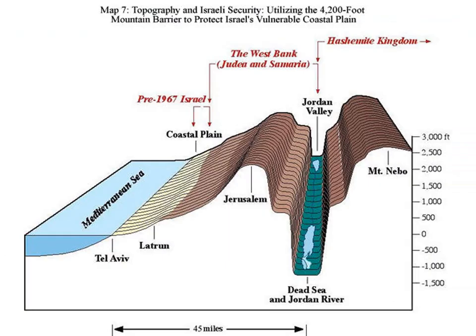On this topographic map, we note the trench of the great fault caused by continental drift that comes out of deep Africa, altogether 4,000 miles, and so affects the land of Israel. The Dead Sea is 1,300 feet below sea level.